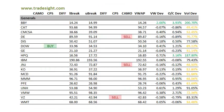Now, as far as the generals go, the generals again not really telling us too much either way with the big lineup of sells. Another nice day here in Best Buy, about 4% above the open. So that long trade from last week is still working. We still have a little bit more volume here.